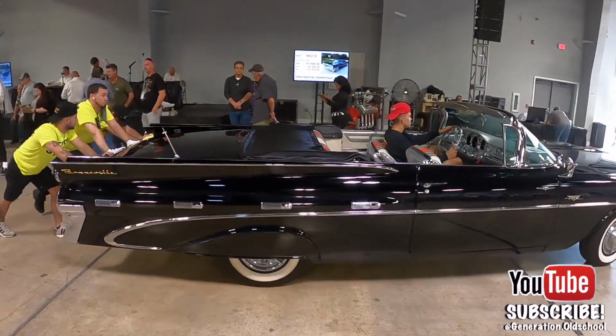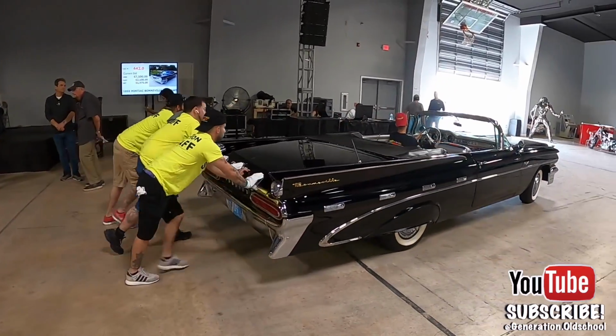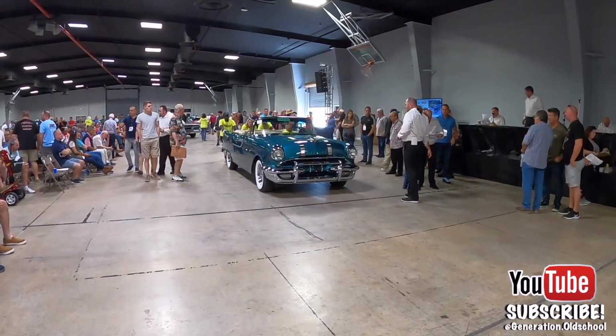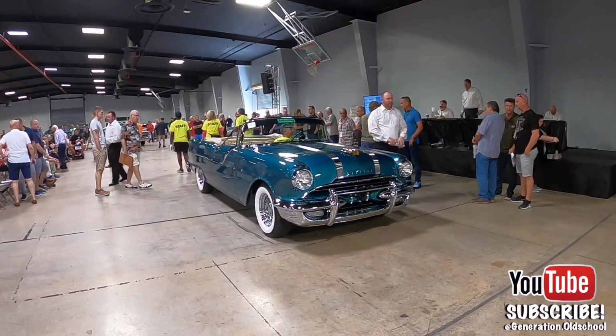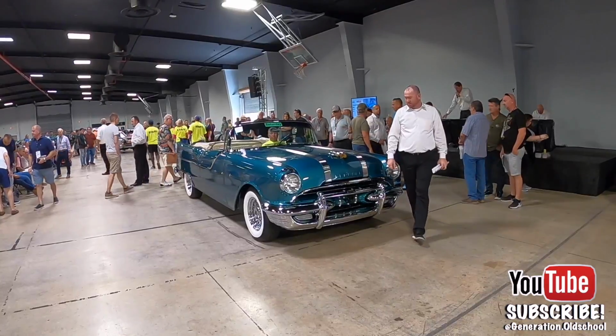$67,500. Thank you. $67,500. All right. That's going to take us to our next item. Hood ornament. That's really cool. Power dipper on top, and the rare Pontiac. This is an absolute showman. Wow, look at this.